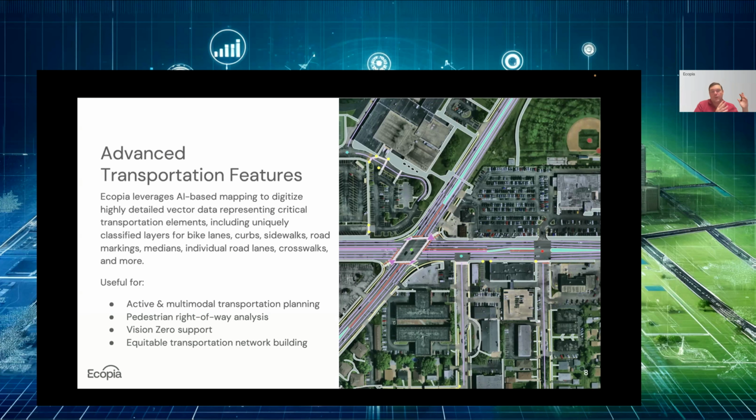And so similar to what Craig had mentioned and some of the other applications that are available, you can start to layer on incident data and have a much more granular look at why there might be incidents in certain locations and certain intersections. All of this data can be merged into a single linear referencing system if that's something that your team prefers. But really what we want to be able to do is to capture much more detail so that you have a much more granular look at what the transportation infrastructure looks like across your entire city.